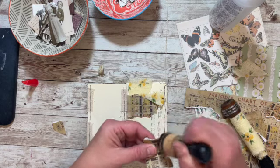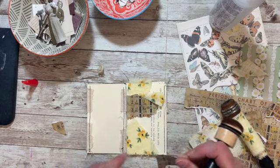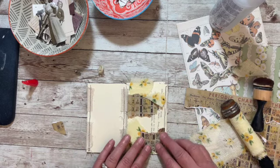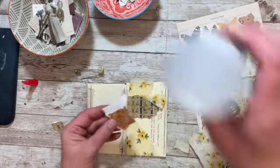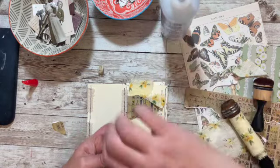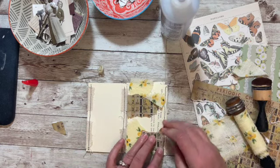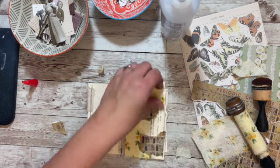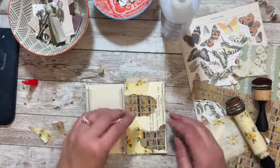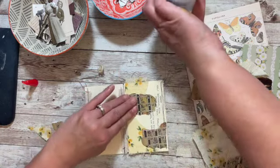Ink up my little white bits. That's one thing I could have done before I was stitching, is inked all of the cards. Which I also thought of when I was at the sewing machine. We can ink up what's left, what we can see after. That'll work too. All right. That's good. Need a little more glue. Okay.